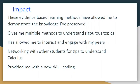And I would definitely utilize these methods that I've learned in calculus and practice them in my other courses as well. And these should also be demonstrated in other classes to improve students and also for them to pass the course.